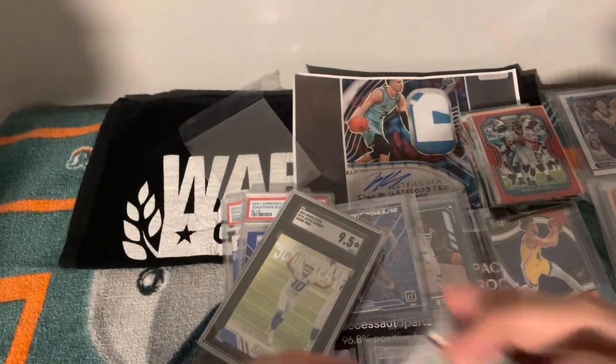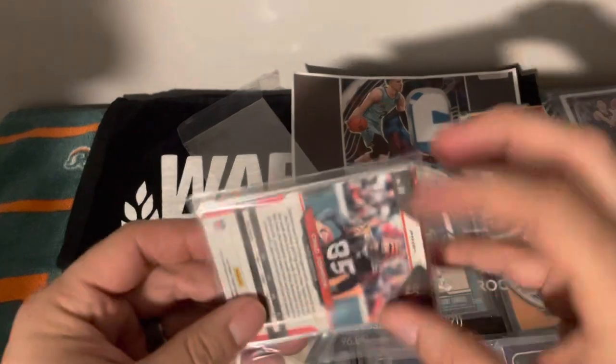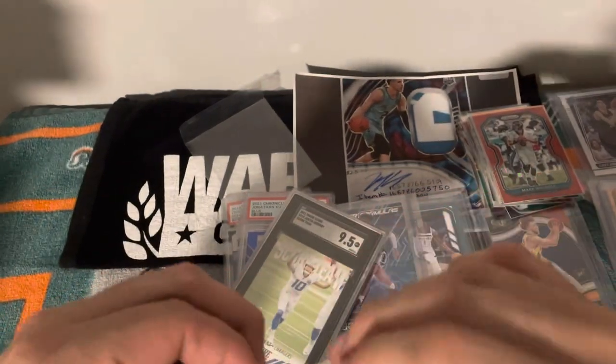All right, let's see. We got a number card now. All right, so we got our little base pack right here with nice ones inside. Believe me, I've collected them.